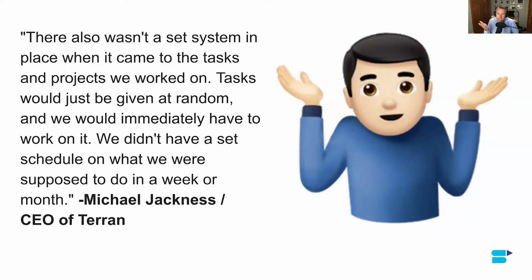There also wasn't a set system in place when it came to the tasks and projects we worked on. Tasks would be given at random. We would immediately have to work on it. We didn't have a set schedule on what we were supposed to do in a week or a month. HubStaff, right out of the box, is going to help you organize yourselves into, okay, what are we tracking time to? What are we working on? What are the items that are connected to this work? You can build that into the system.